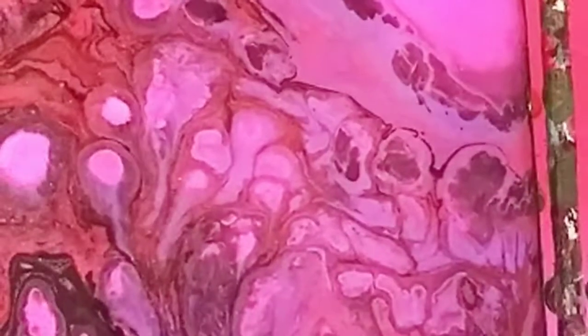I only used that Artist Loft iridescent medium in one color, but it kind of spread out throughout the whole painting. I mean, look at that. That is like some neon beautifulness going on in there. I really enjoyed doing this. I am not going to talk too long because this video is already too long as it is. But I really enjoyed doing this.